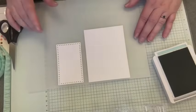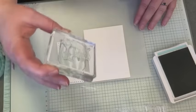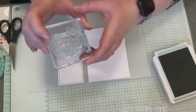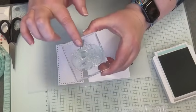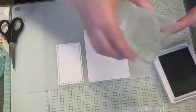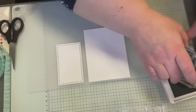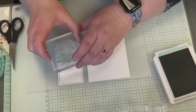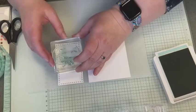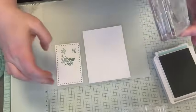We're going to start with, all of my stamps are double blocked, so it might take me a second to find which stamp I'm using. But we're going to start with this larger leaf one. Now I have a watermelon on the back that we're going to use for another card. But we'll start here with this one. And I'm just going to stamp that here towards the top of my die cut. Okay.